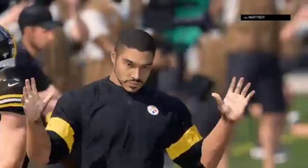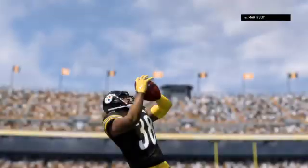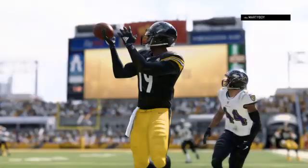So the final seconds tick away in this Baltimore victory, and it was a bit of a strange game. They were held scoreless through the entire second half, but their first half output, that's enough to carry them to victory. And that's an odd game to watch, isn't it?